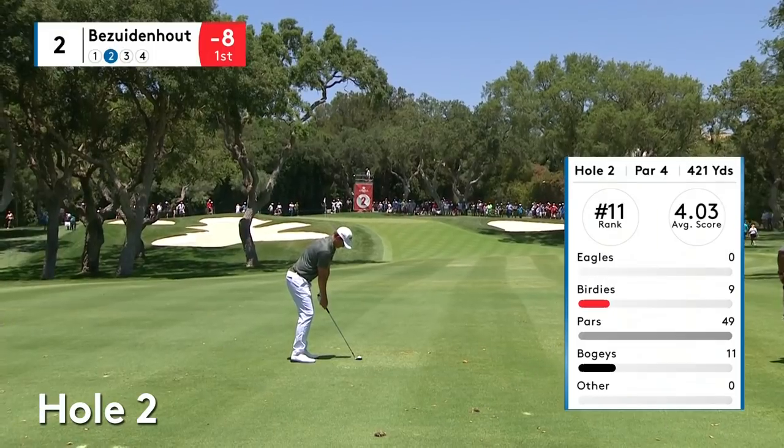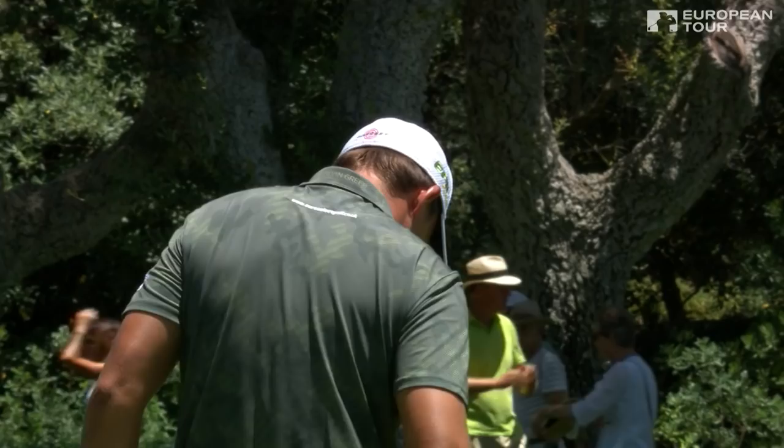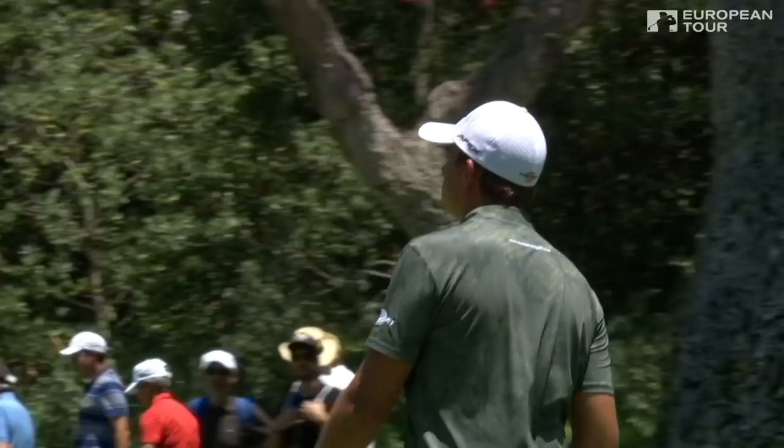Try and cushion it under the pin. No need to go too aggressive at this one. Did some beautiful wedge shots yesterday. And there's another one from the young South African. Absolutely gorgeous. Pitched it in the right place. Lovely, slow, easy swing.